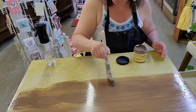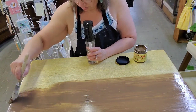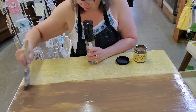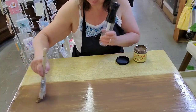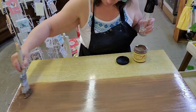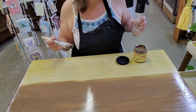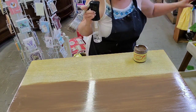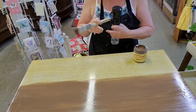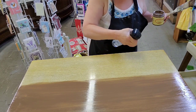So I just continue to faux stain, I guess, if you will, the top, and I do the outer piece. And of course, this is after a thorough cleaning with Dixie Belle's White Lightning. I always do that, and always remember to rinse it off so that the paint will adhere to your surface. It's me trying to juggle paint, a water bottle, and a brush.